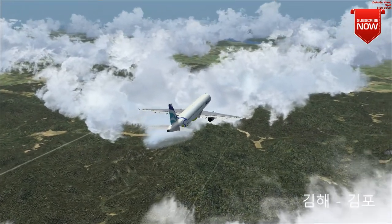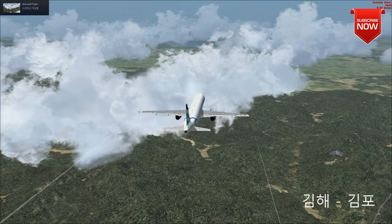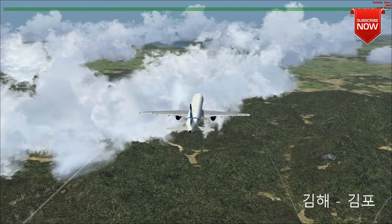Turn left heading 030. Turn left heading 030. Korean Air 1964.